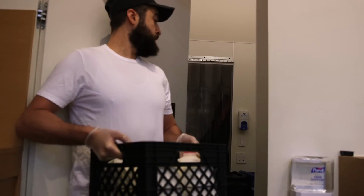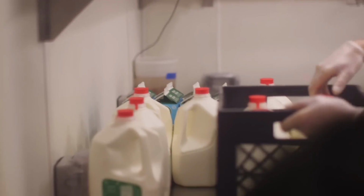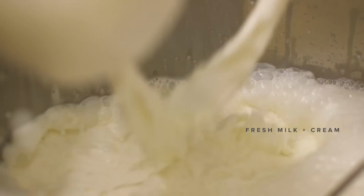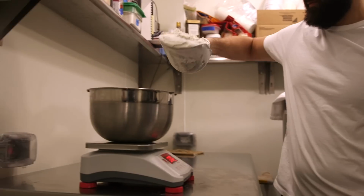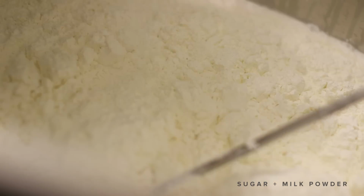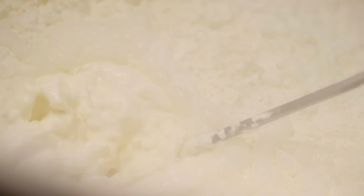So once we receive the milk delivery, we normally take things straight into the back, and Booza starts with the base. Milk and cream obviously form a very large percentage of the product, followed after that by sugar, everyone's favorite sweetener, and a little bit of skim milk powder because it helps with the mouthfeel of the end product. Using a specific type of milk and a specific type of cream means we don't have to use as much sugar just due to the natural sweetness that we get from the milk itself.